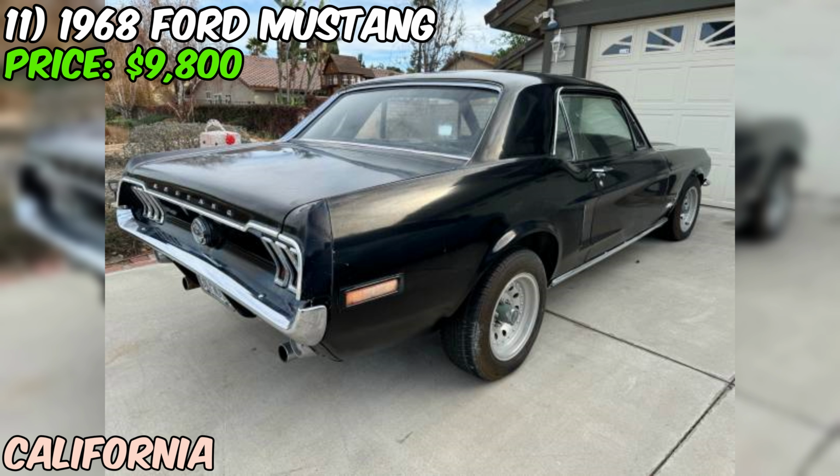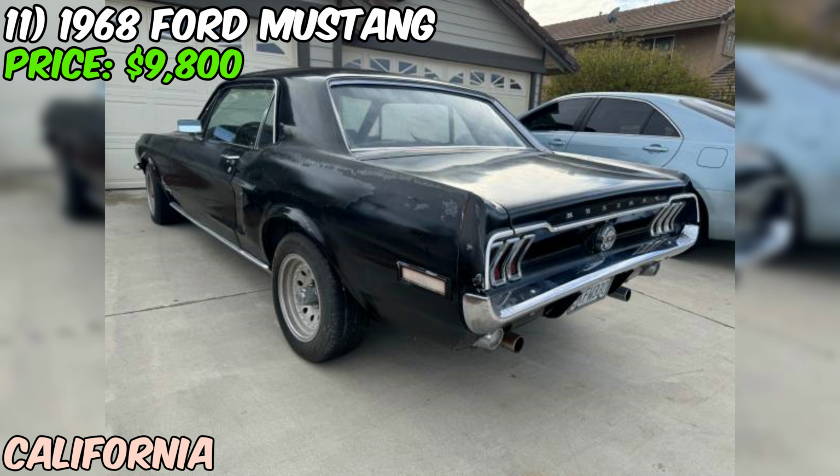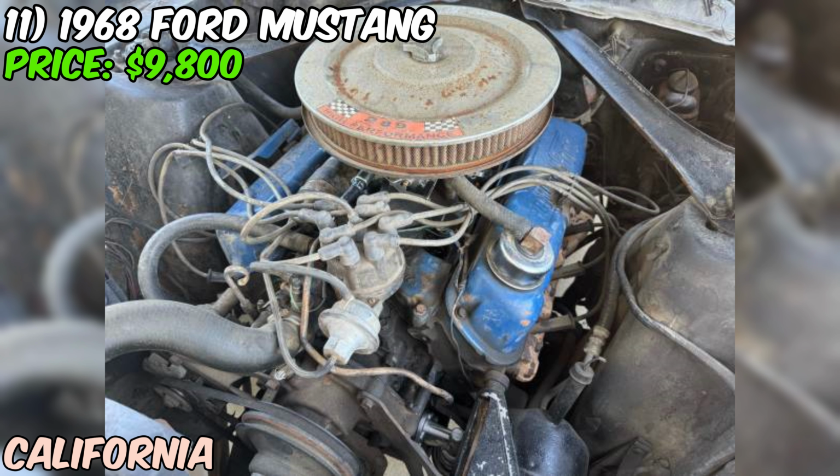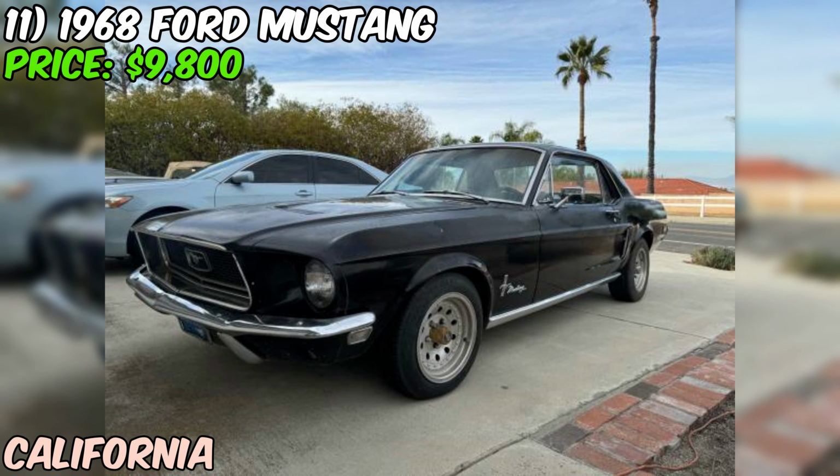The good news is that this Mustang has no rust, which is a huge plus for a car of this age. And while it's been repainted once, it was originally a beautiful Highland green color. I don't know about you, but I think that color just screams classic Mustang. Another great thing about this car is that it has all its original panels and has never been in an accident. That means you're getting a true piece of automotive history, not some cobbled-together Frankenstein of a car.